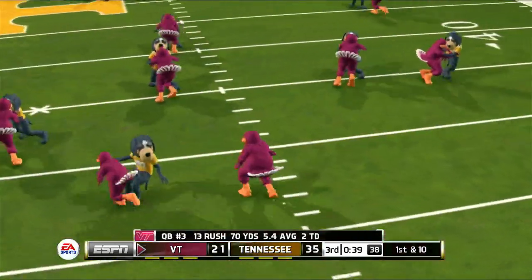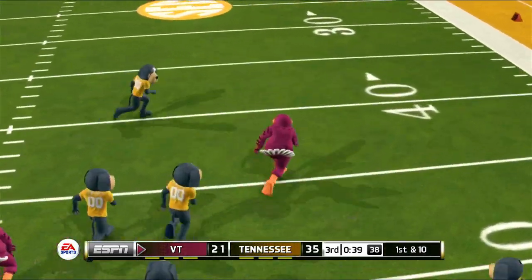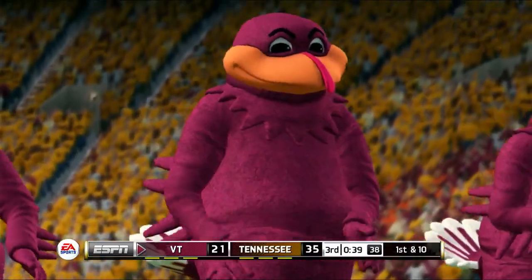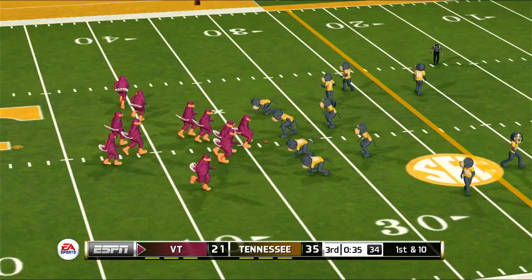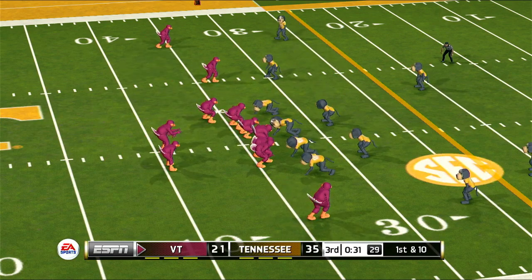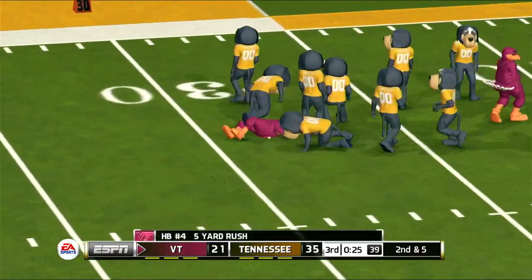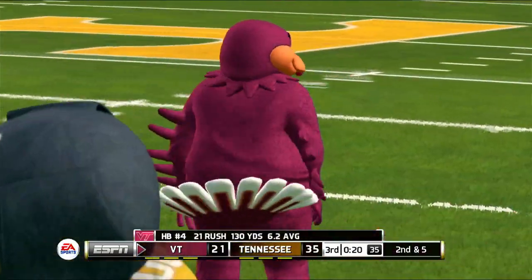Listen, he's not just fast, he's also a smart runner. He knows how to follow blocks, and he knows when to accelerate. That's what differentiates skill from talent. So we've got a 1st down after a great running play. Little handoff. Runs it left for a decent gain. That brings him 2nd and 5.